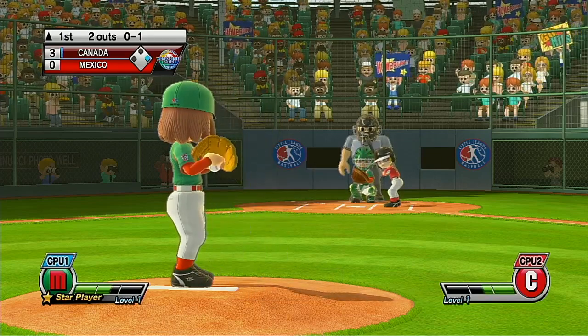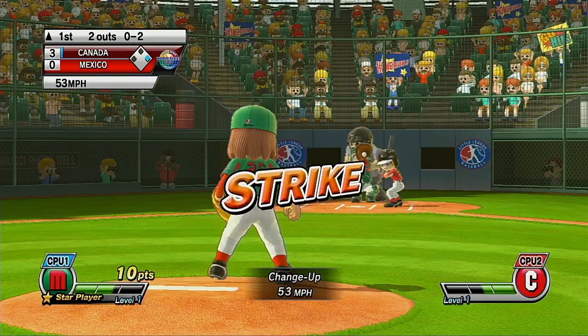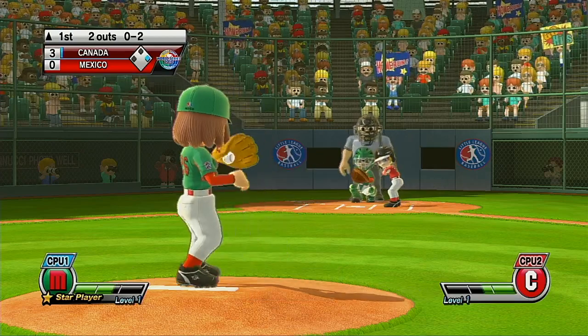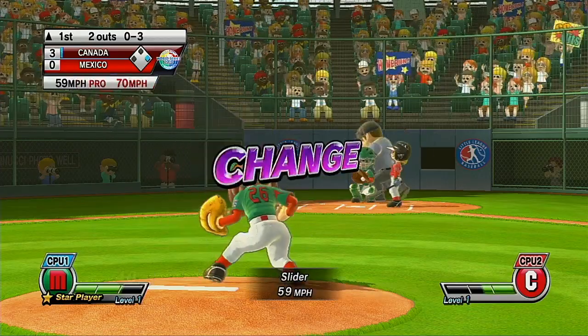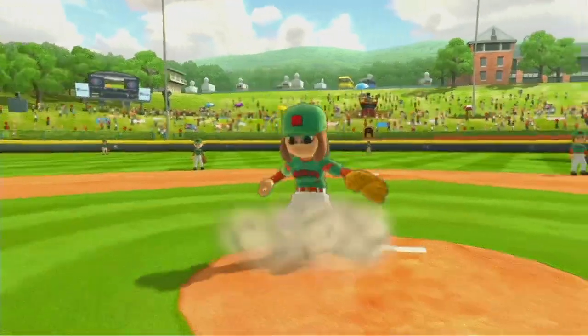Good pitch. Batter lets it go for the strike. Here's a good-looking young player. Strike three. Strike three. And that's going to end the inning.